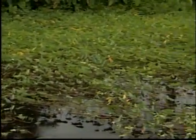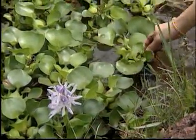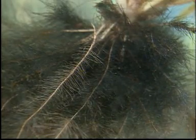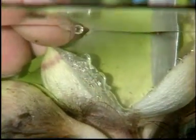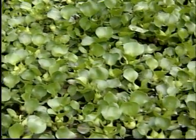Aquatic plants too need sunlight for photosynthesis. What features do you think the water hyacinth has in order that it can float on water? Its roots are not anchored to the soil. As you can see, they are hanging freely in the water. Its leaf stalks are filled with air spaces. With these features, the water hyacinth can float on water. It will be able to obtain sufficient sunlight for photosynthesis.